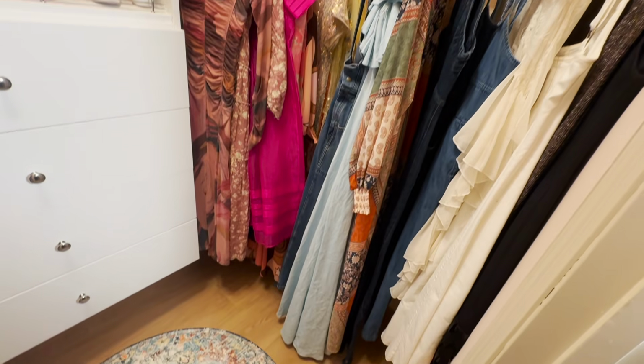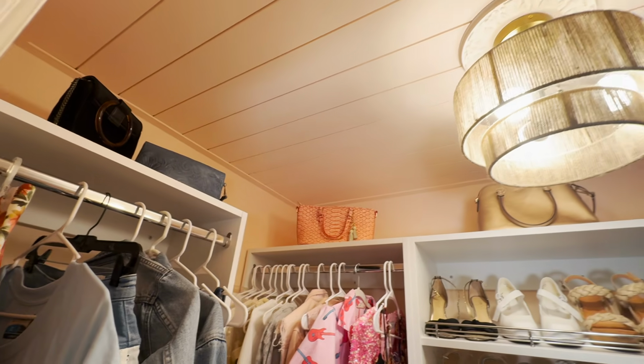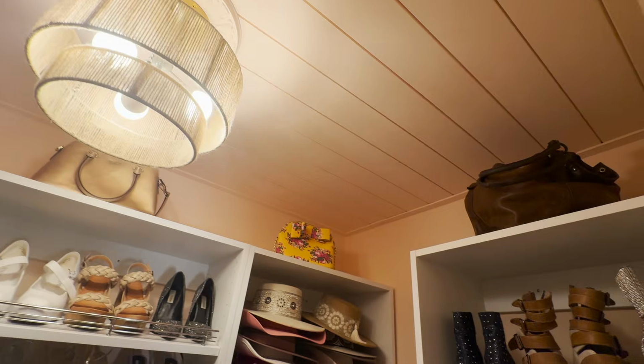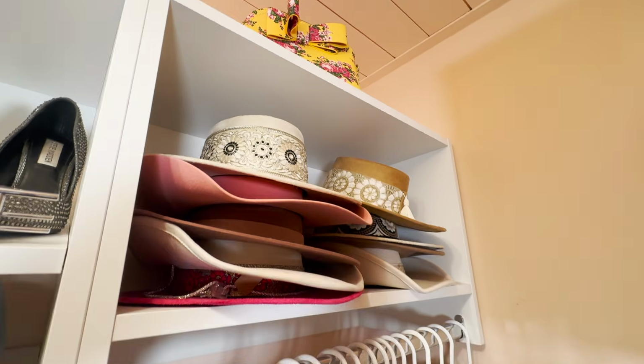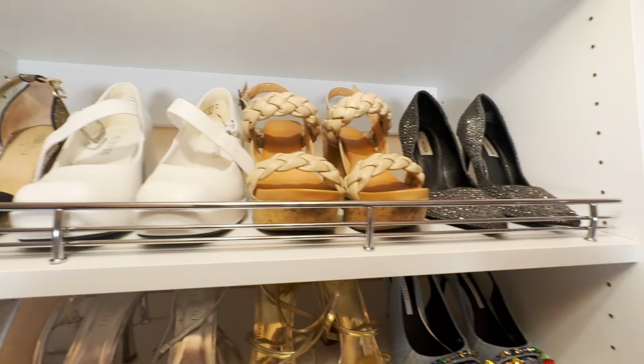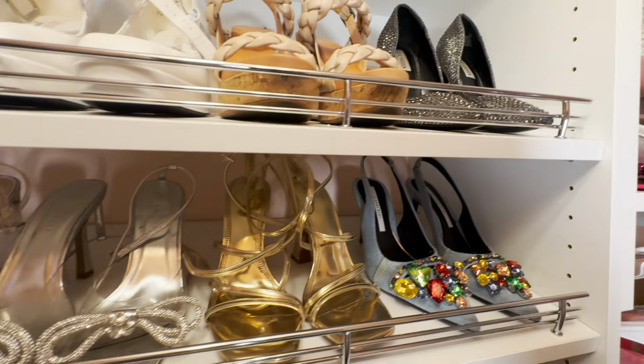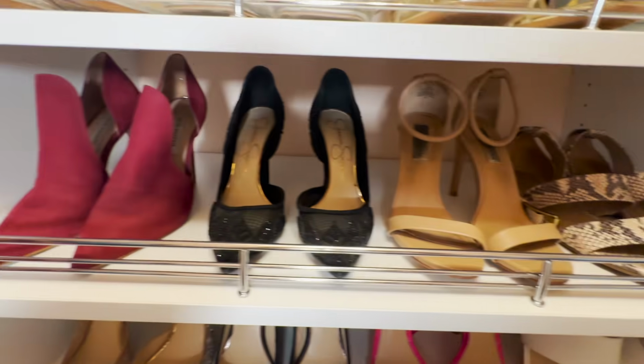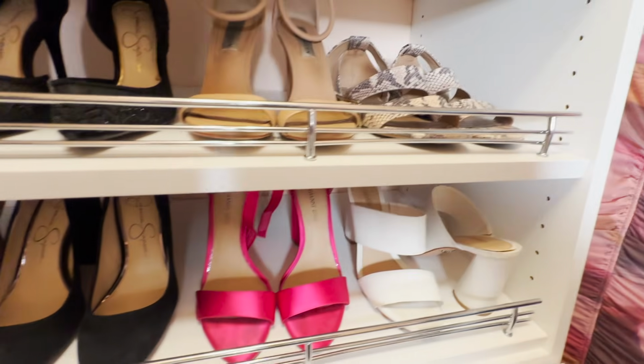And then I wanted to make sure I had plenty of long dress space on the right side of the closet. I think she's gonna love these ceilings and that new light fixture. There's a place for all of her Western hats, and all of her heels are gonna be displayed beautifully on these shoe shelves that we got from Modular Closets as well. This next part I think will be her favorite by far.